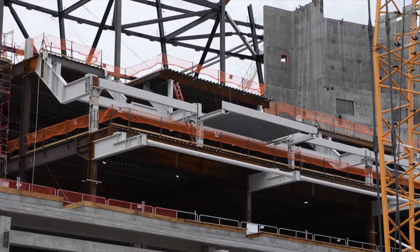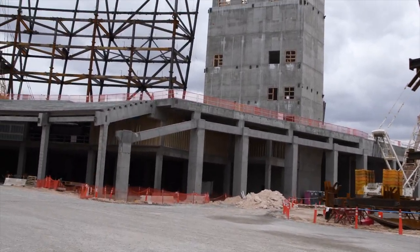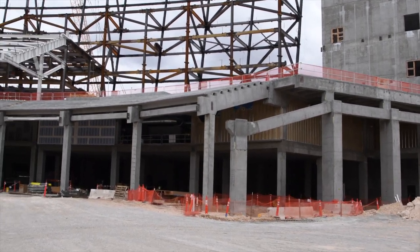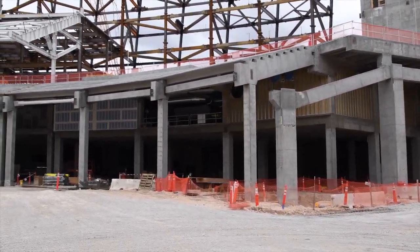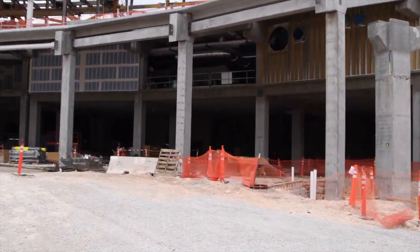Some rare footage here inside the stadium. First look. It's pretty exciting. So this is the east side, the away team.